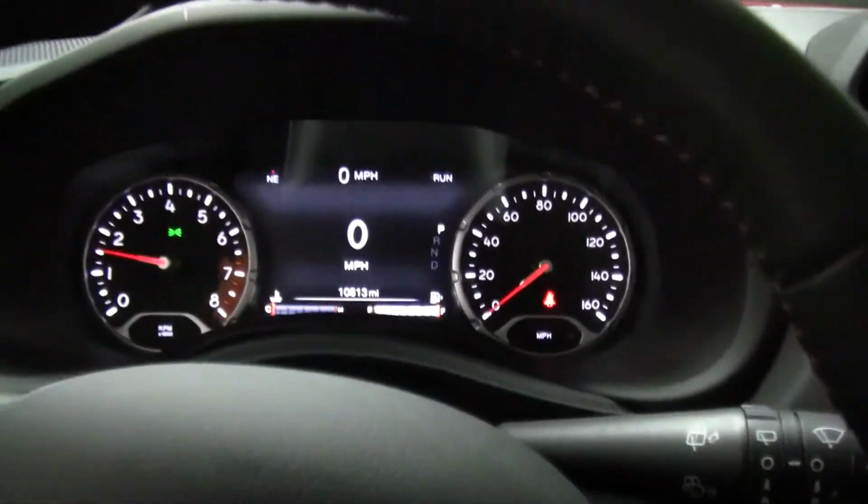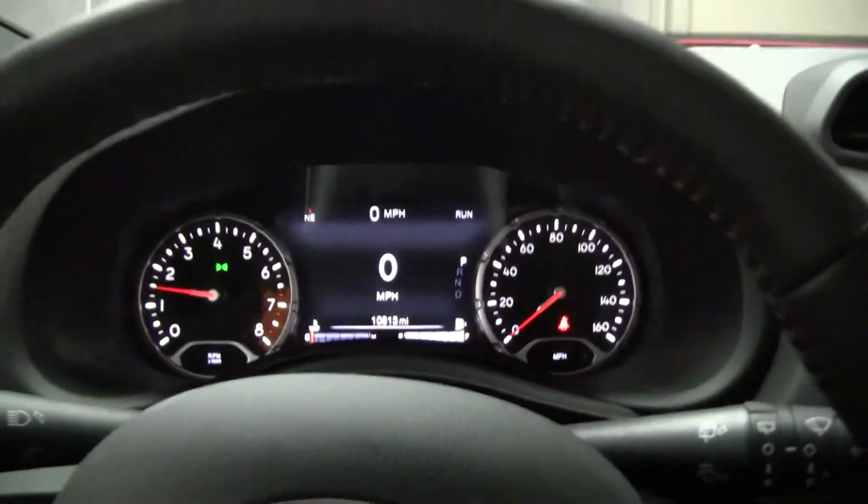This Jeep has 10,813 miles, Carfax and service records available online.